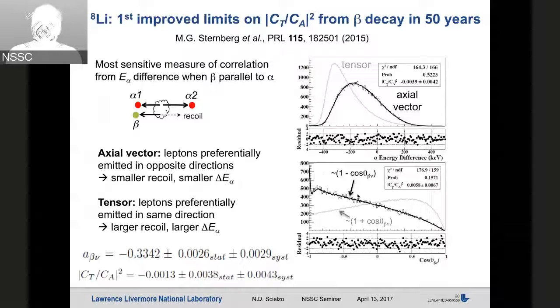And for the standard model interaction, we anticipate that the nuclear recoils are going to be on the small side because the beta and the neutrino tend to go in opposite directions. And therefore, this energy difference between the two alpha particles will also be closer to zero. If instead there's a tensor interaction, the beta and the neutrino tend to go in the same direction, the recoil is larger, and the energy difference between the alpha particles is larger.